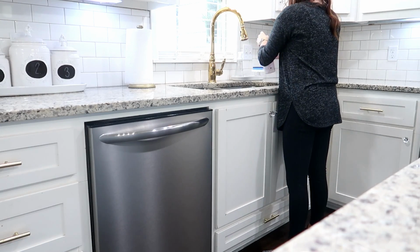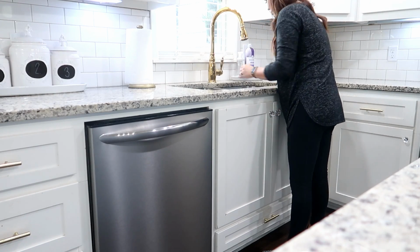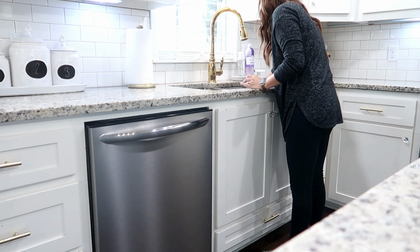You can put some lemon down there, essential oils, just even soap and water. Just keeping things going and running will keep that from smelling, and that does linger into your kitchen, which a lot of us have these open floor plans, so it lingers into our living rooms. So it's just best to keep all those areas clean.